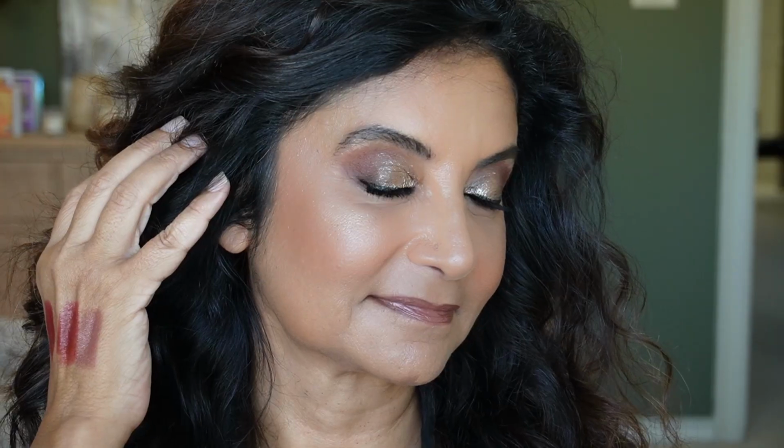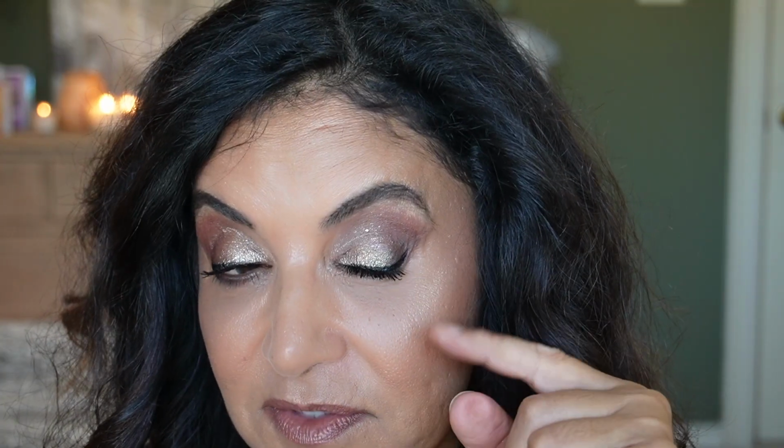And then 06, the one that I'm wearing right now, is more of a dramatic look. It's a deeper look, and I have to say, it's very pretty. You can see the colors blending in.